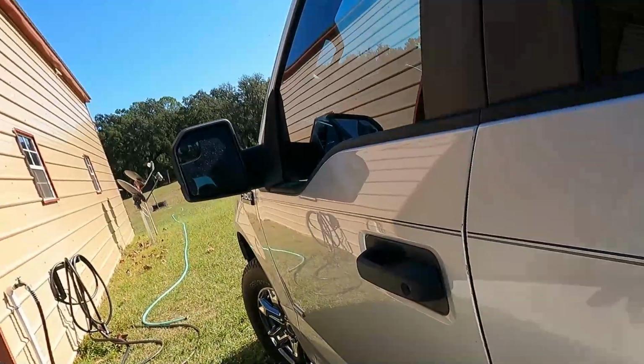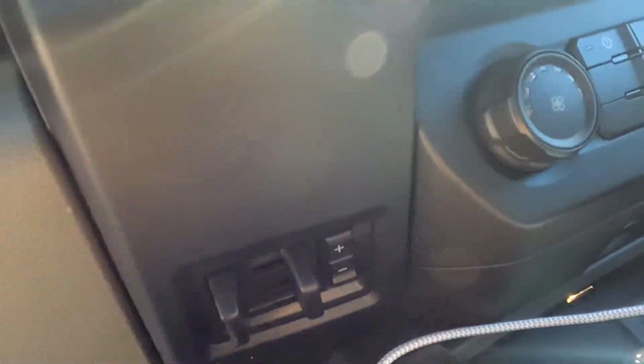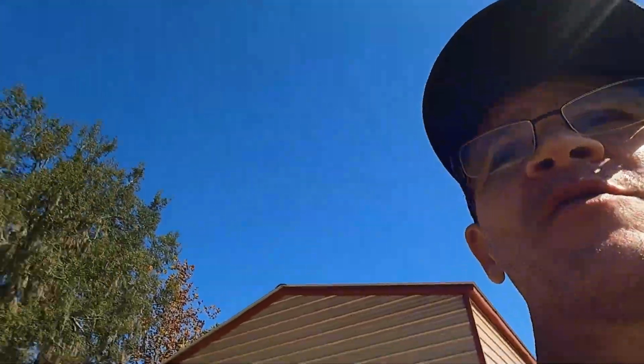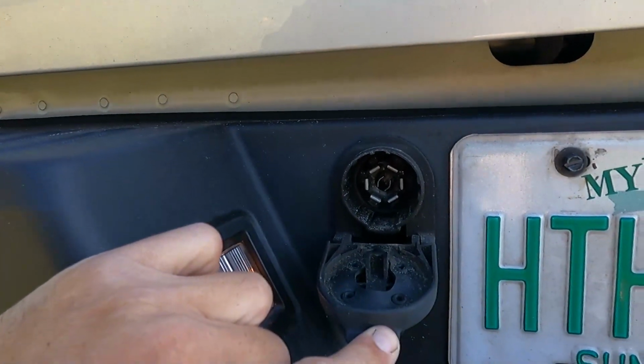Okay, and the other thing is this truck actually comes with a tow package. Okay, it does have a brake controller right here. Okay, so it's set up to tow. So if I wanted to, I could get some brakes for my trailer, which my trailer doesn't have brakes on it right now, but that's actually something I probably will do in the future. And then this would control your brake here.